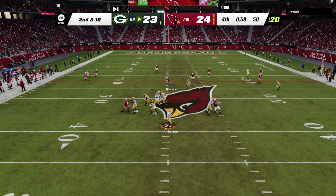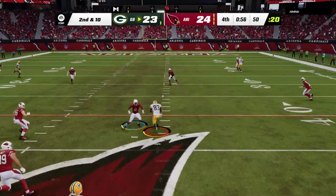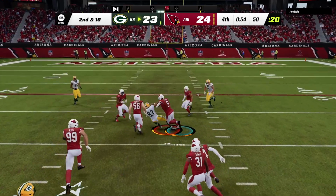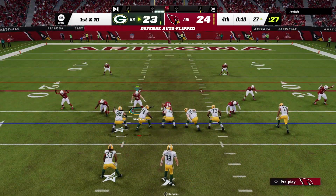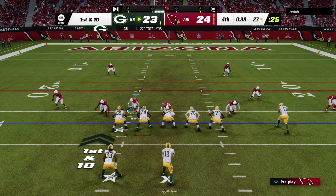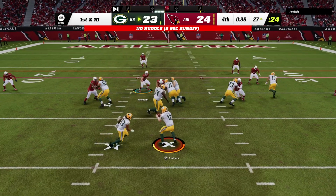Back to throw, Rodgers. And this time he's got the hook up. It's complete. He's got room at the 30. And they're going to have another first down as the tackle's made here at the Cardinals' 27-yard line.